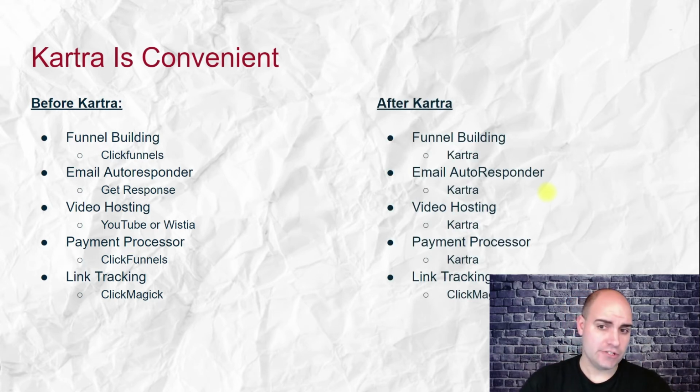After I made the switch, my funnel building, my email autoresponder, my video hosting, and my payment processor are all Kartra, on their very, very stable platform. Link tracking, I still have ClickMagick because I've probably got 150 tracking links, and they're all over the internet. There are probably thousands of actual links, but there's probably 150 tracking links that I've created. I wasn't going to flip that over to Kartra. Kartra kind of has a rudimentary link tracker, but I wasn't going to make that switch. I have way too many links out there.